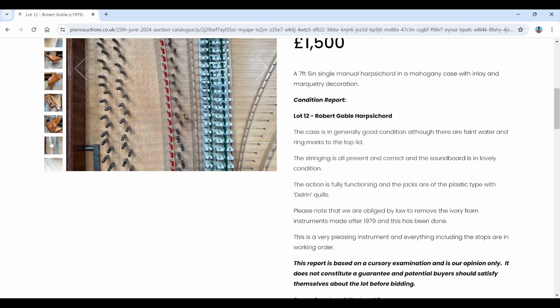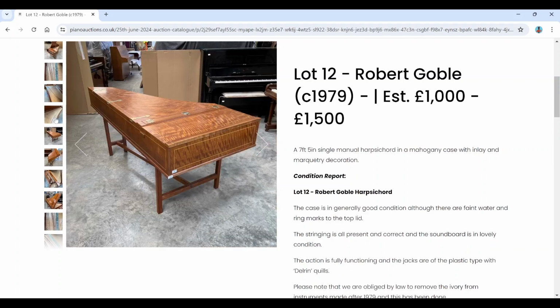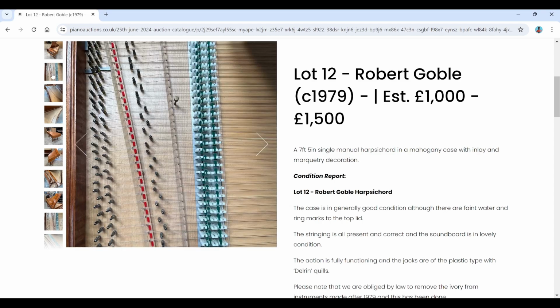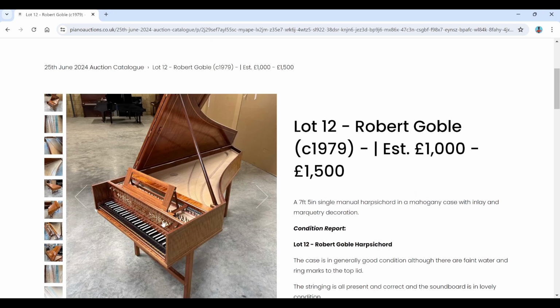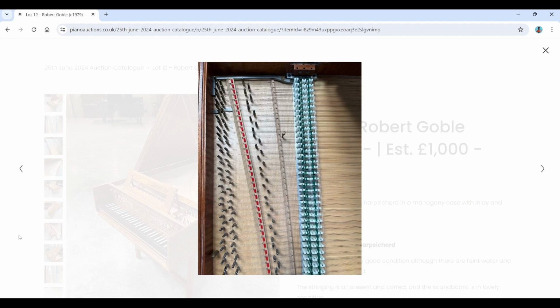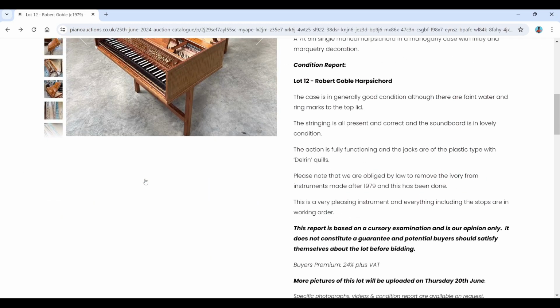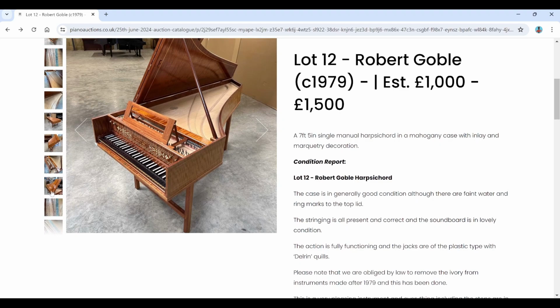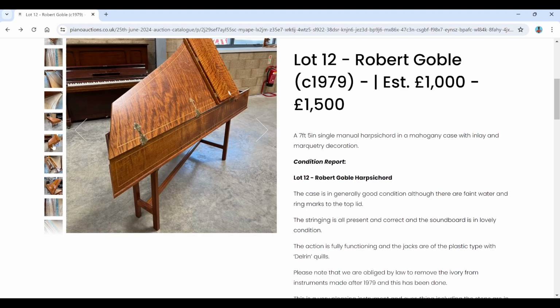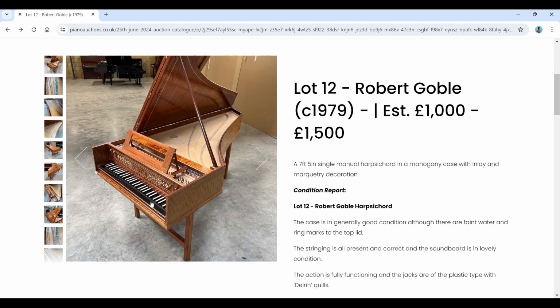I think it's 1974, any instrument with ivory after 1974, you can give it away, but you can't sell an instrument with ivory if it's been made after 1974. So the only way you can deal with that is to strip off the ivory and then you can sell it. So that's interesting. You can give instruments to people, you can leave them in your will, you can gift it, you can lend it to people, but no money can change hands. So in order for Piano Auctions to sell this instrument, they've had to remove the ivory.